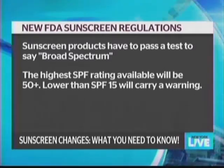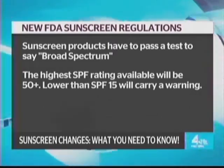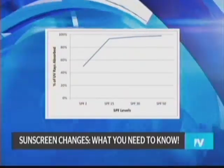What used to be the maximum? Well, before, you'd see sunscreens of SPF 100. Now the max is going to be 50. I've been told that it doesn't make much difference over 50. I thought it was over 30. 50, 30, exactly. For summer, I like SPF 50. For day-to-day, walking down Madison Avenue, SPF 15 or 30 are just fine.